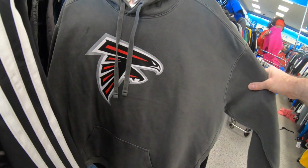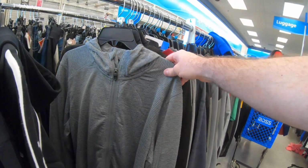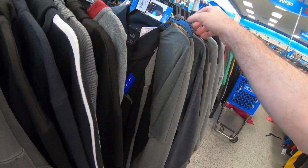But as you can see, a lot of Fanatics stuff, a lot of NFL team apparel, not a whole lot of Nike or anything like that. Well, if you ever wondered what Ross was like a few days before Christmas, now you know. Wow, I've never ever seen the shelves like that. Between the jackets and the hoodies, usually right before Christmas you couldn't hardly move those clothes because they were so packed with so much inventory. There wasn't a whole lot on the shelf at all. So got y'all a lot of in-store footage.